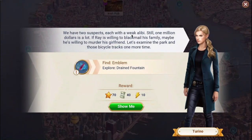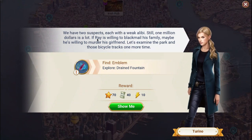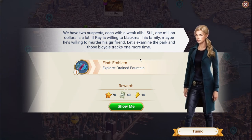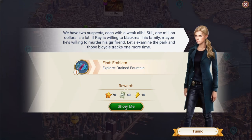We have two suspects, each with a weak alibi. Still, $1 million is a lot. If Ray is willing to blackmail his family, maybe he's willing to murder his girlfriend. Let's examine the park and those bike tracks one more time. Okay.